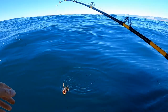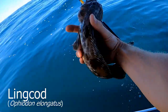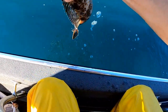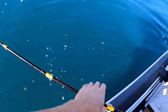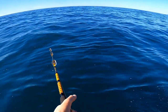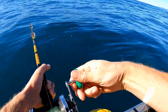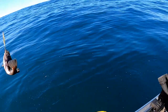Oh man, it's just a baby ling. Oh, yeah. That's cool though. Hey, easy. You crazy ling. That's cool though. Good sign. I missed him. Oh, he's real small. Small fish would bite that big lure. I guess he's not that small.